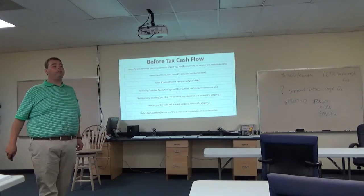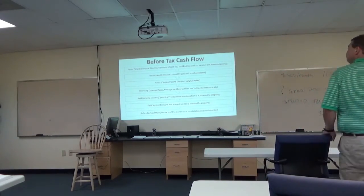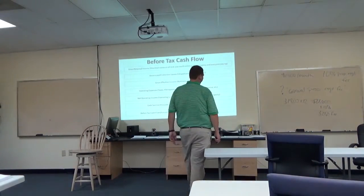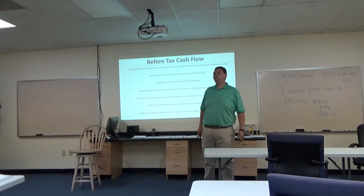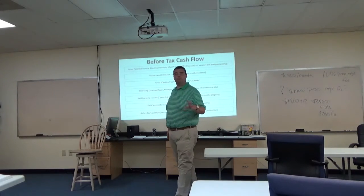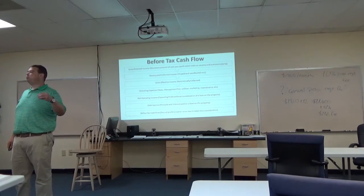So let's talk about what these labels mean and what these things really represent. The top one up there, gross potential income. Fantasy land. Doesn't exist. You know how I know it doesn't exist? It's got that word potential in there. Do any of us achieve our maximum potential? Very few of us, right? We all have a potential, but very few of us reach that potential. Properties are the same way. But we have to have a starting point, and that starting point is our gross potential income.